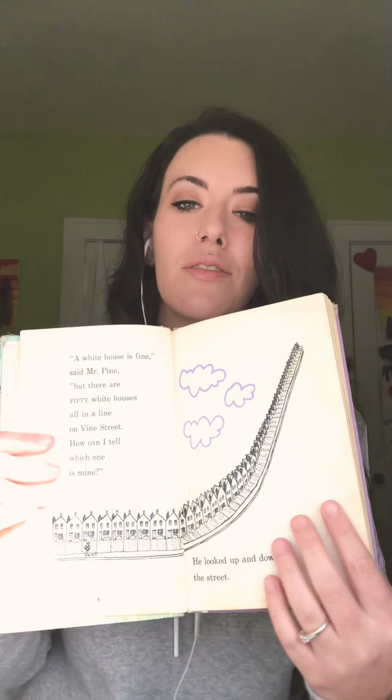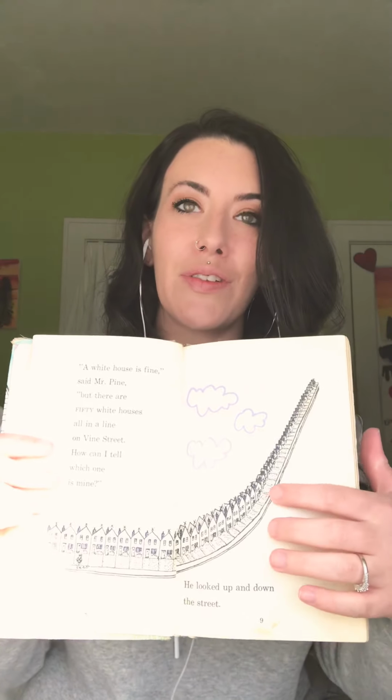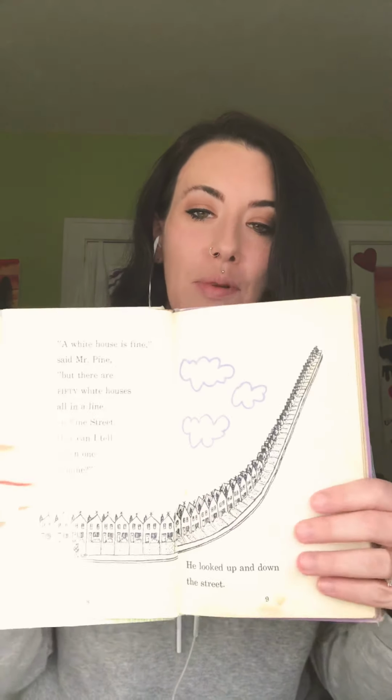Mr. Pine lived on Vine Street in a little white house. A white house is fine, said Mr. Pine, but there are 50 white houses all in a line on Vine Street. How can I tell which one is mine?